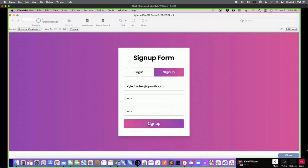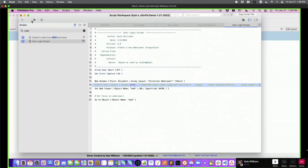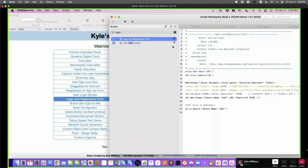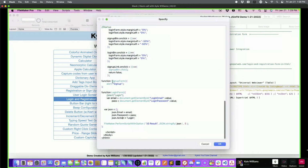It's like, okay, well, we need to actually make this work. So how do we make that work? Let's go into our script, and that is the login registration form. It's going to be here, and at the bottom we have our JSON. So basically what we're going to do is copy this, and then paste it up here.